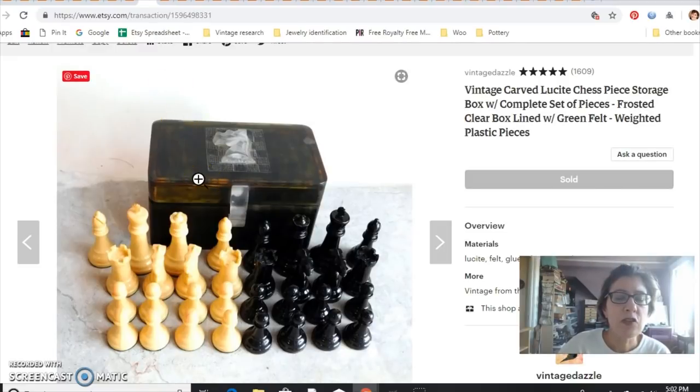This is another one of my weird purchases. It is a chess set inside a lucite box. And one of those things I couldn't walk away from. I paid $25 for it and sold it for $72. I did have to wait a while for just the right buyer to come along.